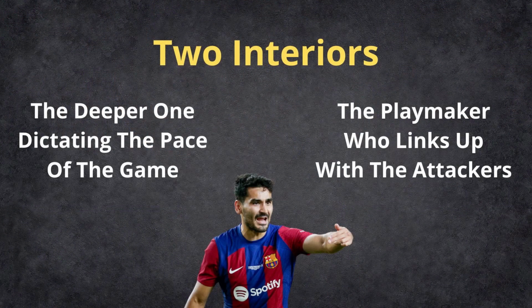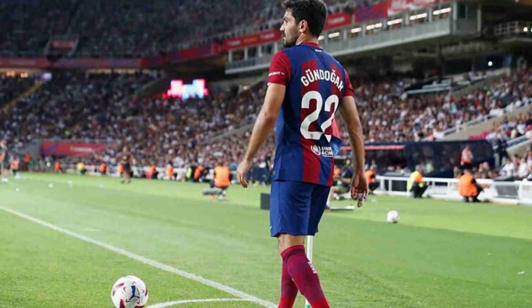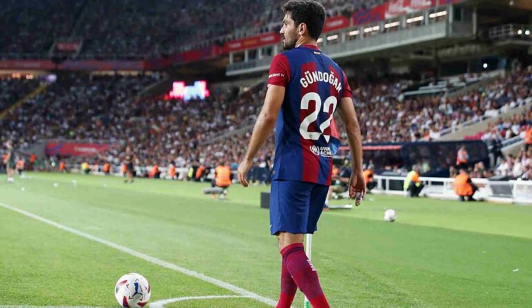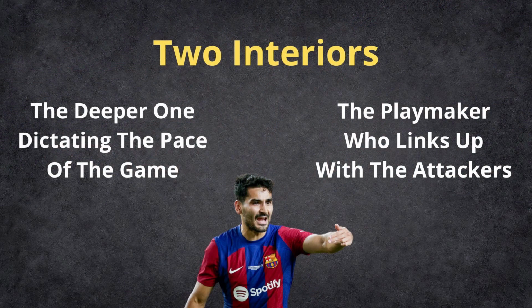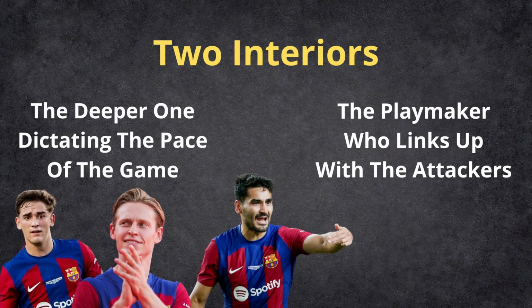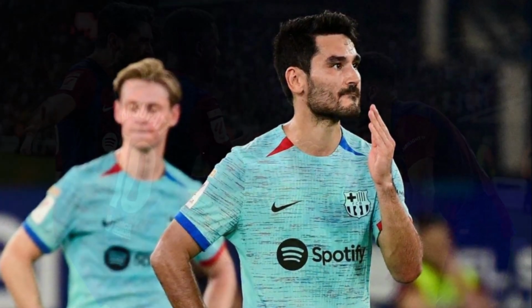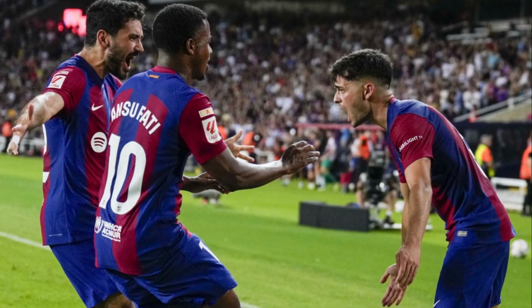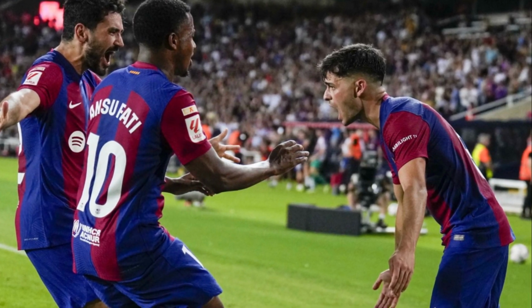Now, again, Gundogan can actually perfectly play in both roles. He can either be the metronome who stays in midfield and really dictates the pace of the game, but he can also perfectly be the more attacking one who links up with the attackers a lot and makes runs into the box. Which one of these two he would need to play really depends on who that other interior is actually. If it is Xavi or Frenkie de Jong, then he should be the more attacking one, as he is better at attacking positioning and link-up play than them, and is more comfortable making forward runs. If it is Pedri though, these two could actually both play both roles, and there would honestly be less of a difference in how they played. Their roles would be quite similar.